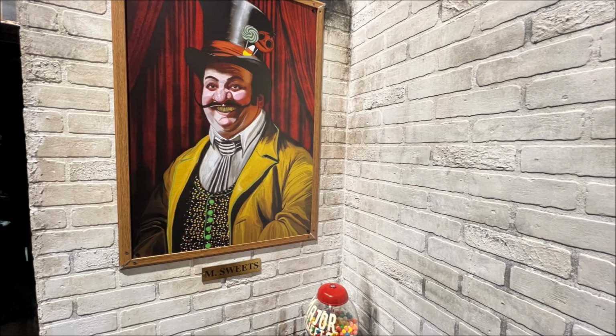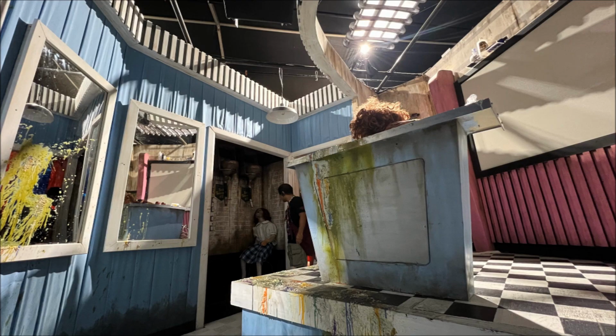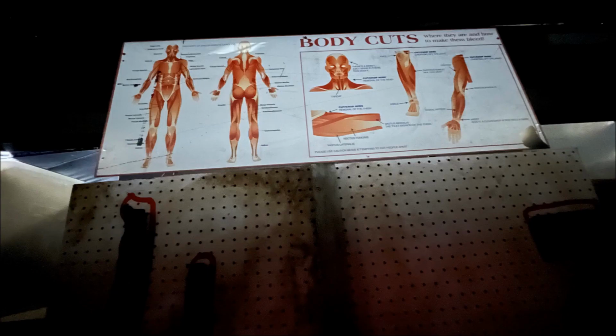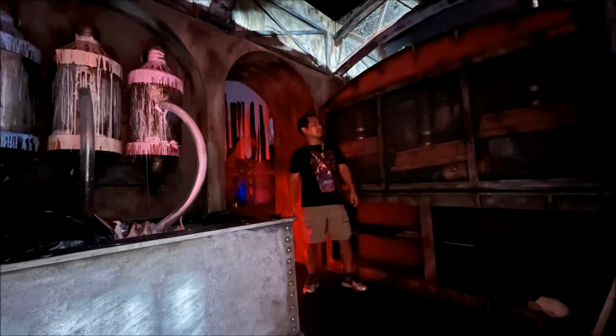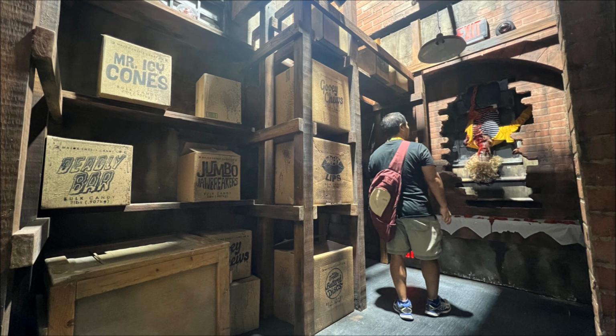Major Sweets Candy Factory is the house form of the Sweet Revenge Scare Zone from 2 years ago. I'm in love with the idea of the setting of this house, which is basically a creepy candy factory that makes candy, ran by some crazy murderers. This is a solid original house, and I love it when Universal develops their scare zones into house form.